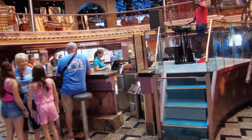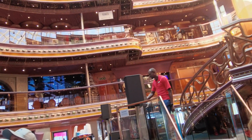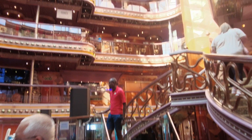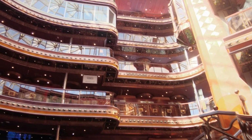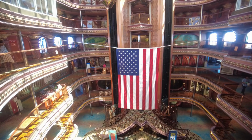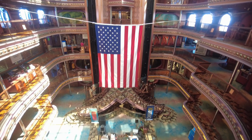You don't really realize how much you miss that Atrium until you walk back on and you see that grand entrance where it seems like it goes on forever. Yeah. All the glass, all the lights. It's beautiful. So pretty. I love it. Yes. So you don't get this on the newer ships nowadays.